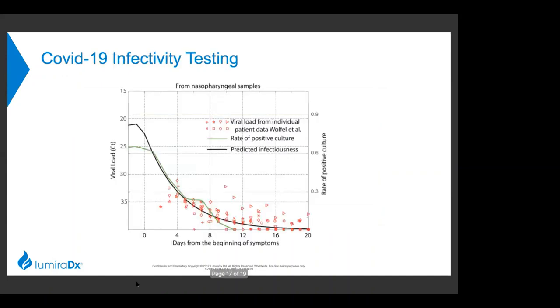Could I have the next slide, please, which is showing the COVID-19 infectivity testing. This is data that's being reported in the literature now. There's a lot of interest about when individuals are infectious and when are they no longer considered infectious. What we can see here is the viral load from patient data being presented, and the predicted infectiousness, which is the black line, declining as you get further from the days when symptoms first develop, going down to zero.